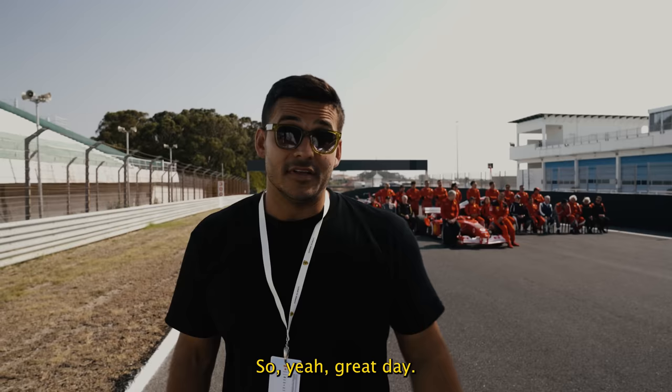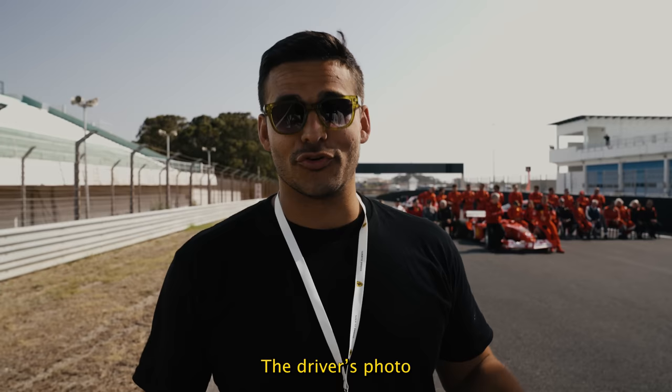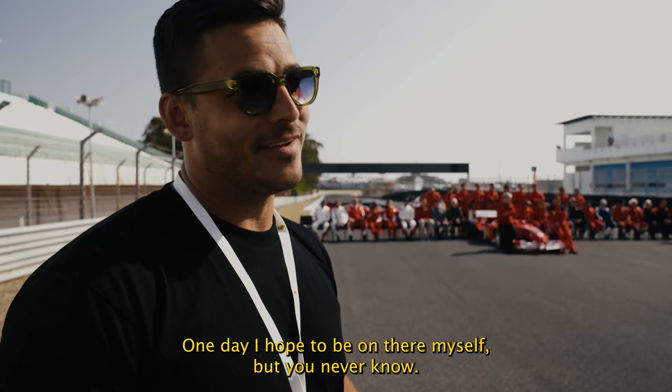So there you have it, guys. That is a full day of the XX program with us at Estoril in Portugal. Morning session, afternoon session, showed you some street cars. Behind me is the traditional photo of every XX program weekend, the drivers' photo. Very, very cool. One day, I hope to be on there myself, but you never know. Such an amazing day. Ferrari, no one puts on a day like Ferrari does.